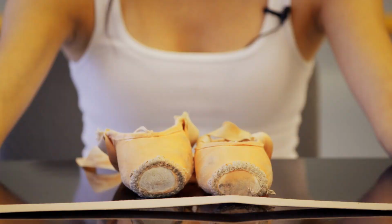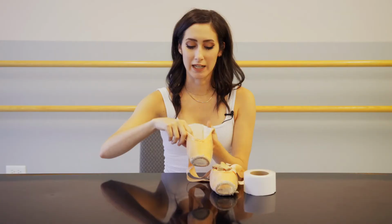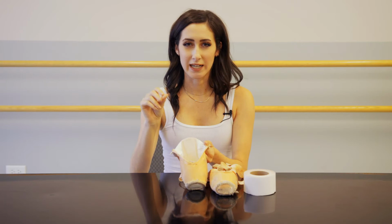Next up is my roll of moleskin. The best tip I ever learned for my shoes was to rip out the inside, which falls off anyways, and to replace it by sticking this down. It keeps the cardboard from sweating and getting all mucked up, and it makes my shoes probably last a week longer.